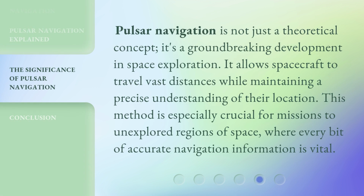Pulsar navigation is not just a theoretical concept. It's a groundbreaking development in space exploration. It allows spacecraft to travel vast distances while maintaining a precise understanding of their location. This method is especially crucial for missions to unexplored regions of space, where every bit of accurate navigation information is vital.